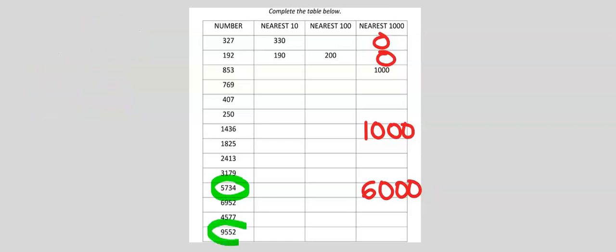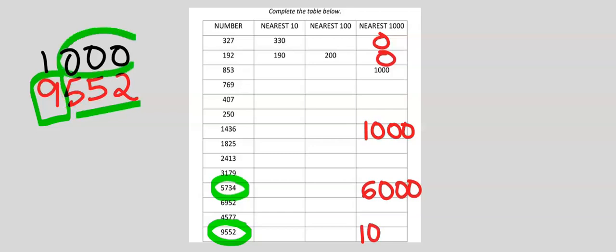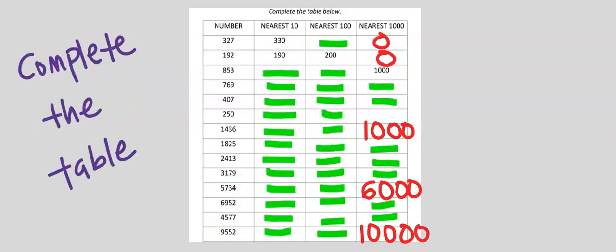Next, let's consider 9552. To the nearest 1000 is 0001. Hence, 9 will be modified or it will stay the same. However, 5 can modify 9 to become 10. And this will acquire these 3 zeros. Using this approach, complete the table.